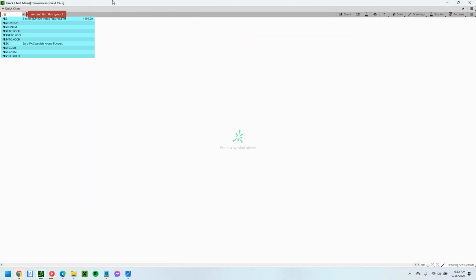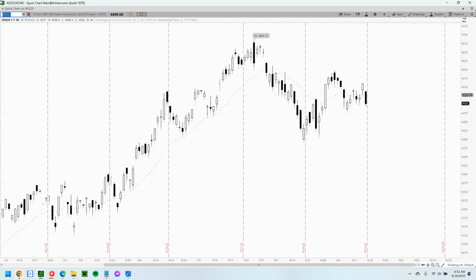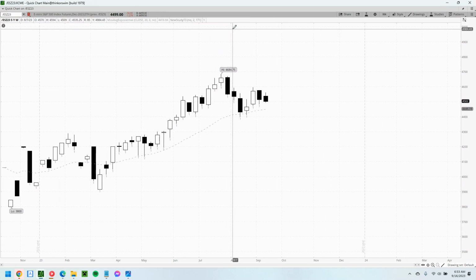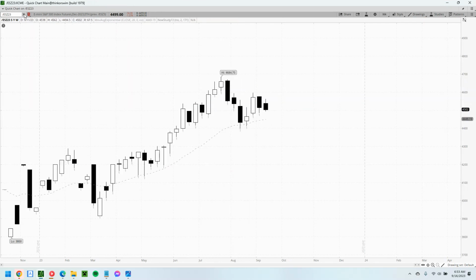Sorry. This is the weekly chart. I just changed the symbol because of the current contract. This is the actual current contract, but /ES is supposed to give me the current contract, but it's different for the weekly chart for some reason. I think it's because it shows the last contract. Yeah, that makes sense. This doesn't matter.